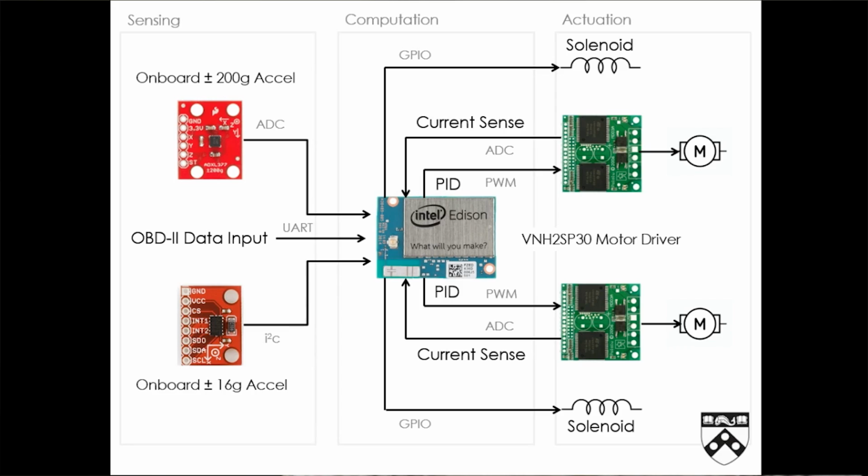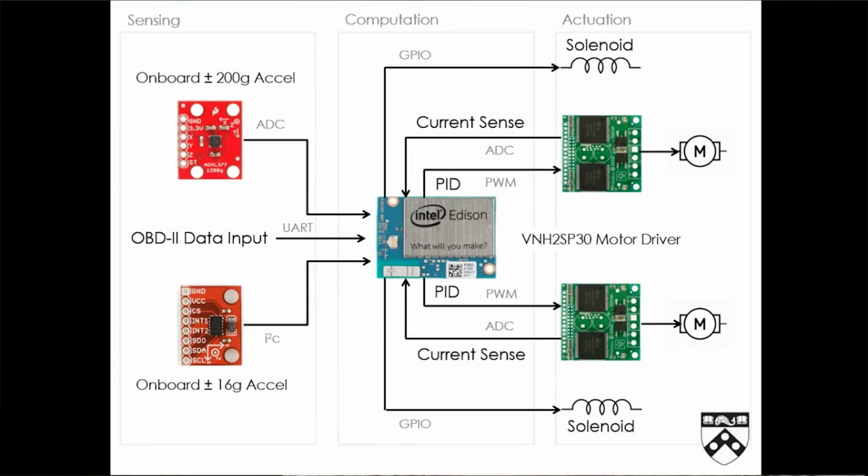The first set of electronics are responsible for sensing. There's an onboard 200G accelerometer that's constantly monitoring for crashes. There's also an onboard 16G accelerometer that we set to look for acceleration peaks over a certain threshold. If it sees acceleration peaks over a certain threshold, it indicates that there's probably a crash occurring. The last component in the sensing side is the OBD2 data port. That brings in vehicle diagnostic data such as wheel slip, brake position, throttle position, airbag deployment sensors, and we can look at all that data and analyze it and determine if a crash is occurring from that information.